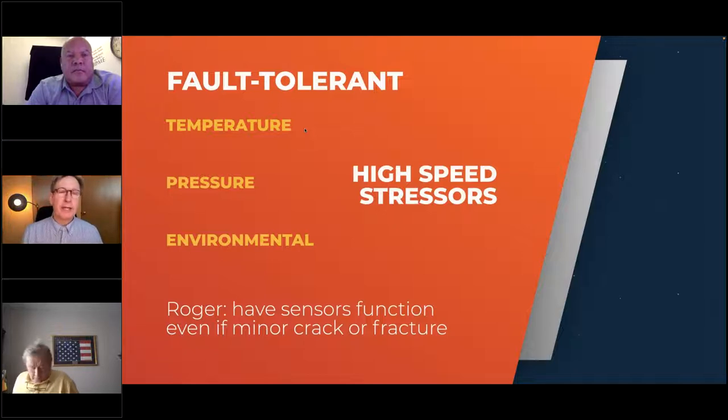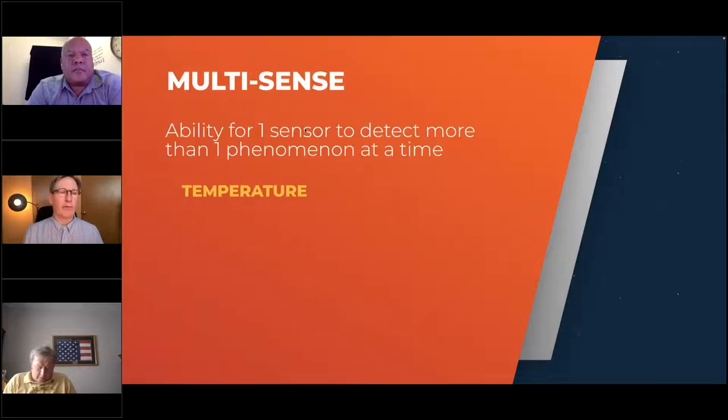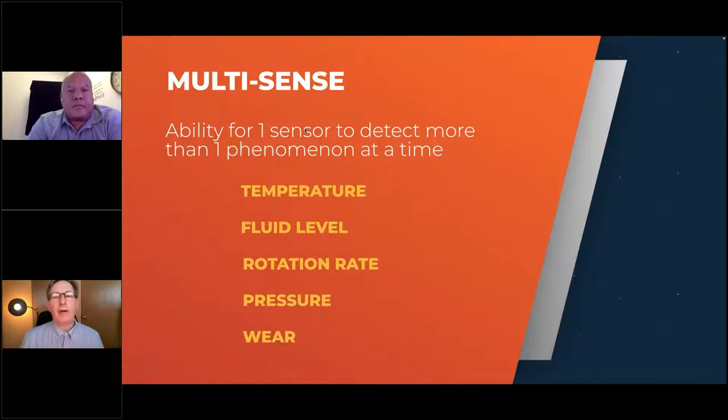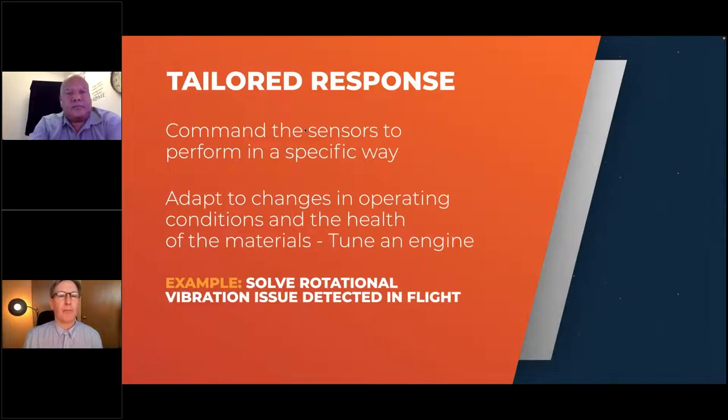So Roger had the idea that we need sensors that are going to function even if there's a little crack or a fracture. We also needed the sensors to be able to do more than one thing, or detect more than one phenomenon at a time. These are some of the items that would be examples of things that we'd want to sense. Let's say you have a weird vibration when an asset is flying. When the sensors detect that, let's say you want to change the fuel level or the altitude, just to sort of tune things up. Roger wanted sensors that would have the ability to adapt by being able to be commanded. That is a big deal to essentially tune an engine in flight, especially for smaller turbine engines.